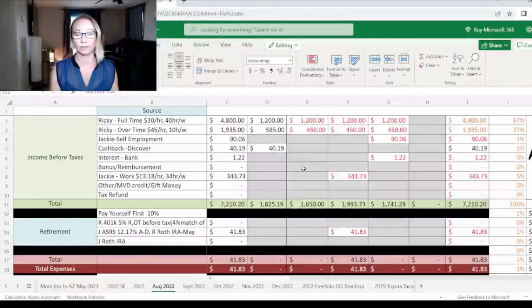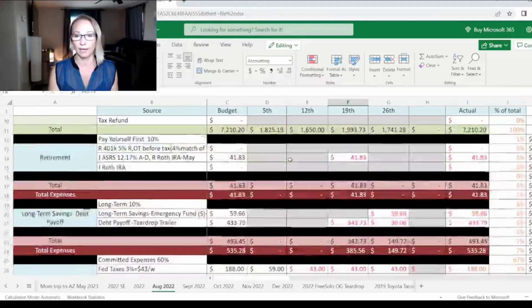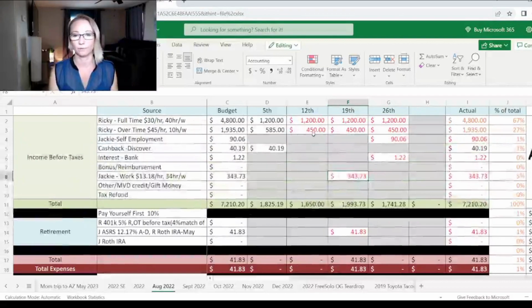Again, for the monthly budget, we've already done the first paycheck, and then we have the next paychecks budgeted out. So the only thing that might change on here is my paycheck once I have a better idea of how many hours I actually got paid for. And then the taxes, you know, what comes out for taxes and deductions and all of that. So we'll have to feel that out.